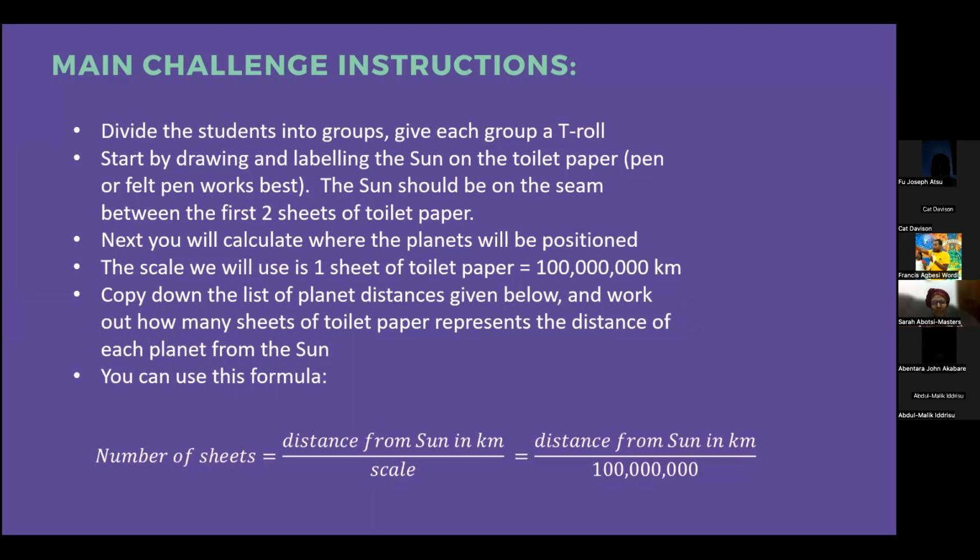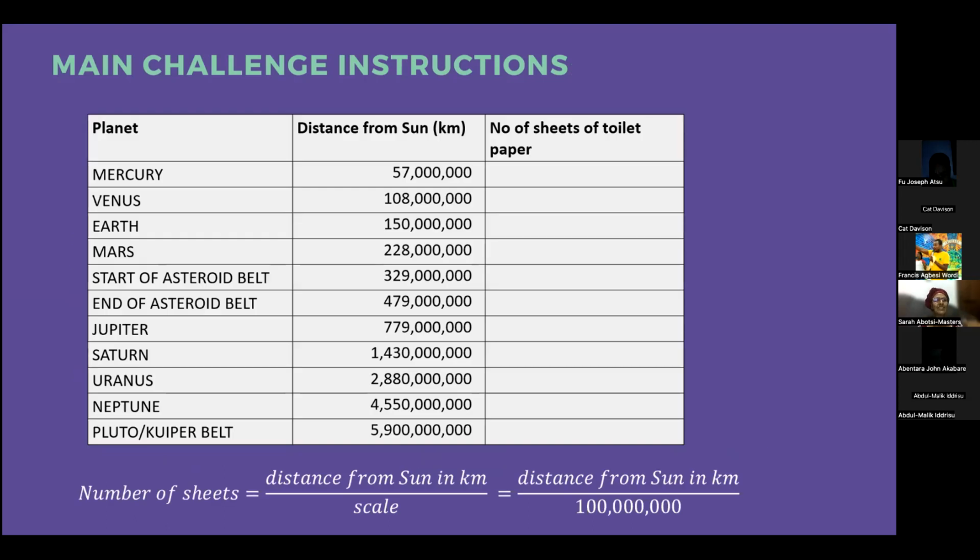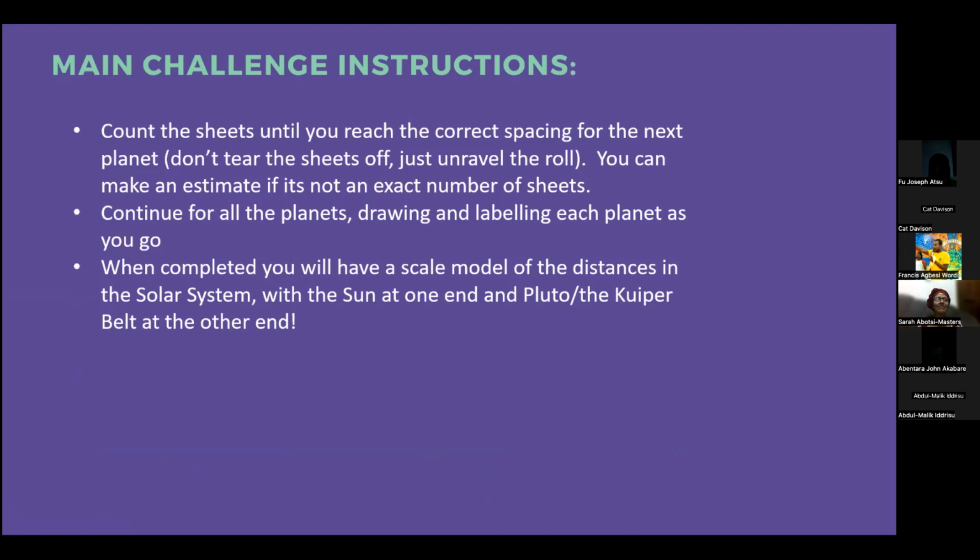We'll give you the formula as well, because the main challenge is not to do with the maths, it's to do with seeing the scale. So you'll be given this table with the list of the distances. You see the third column there. Using the formula at the bottom, you can fill out that third column, and you can just use a calculator. They don't have to do any complicated maths or do it in their head or long division or anything. The idea is you count how many sheets until you get to the next planet, and then they draw the planet on the toilet roll, so that by the end you'll have a long piece of toilet roll with the positions of the planets marked on it.